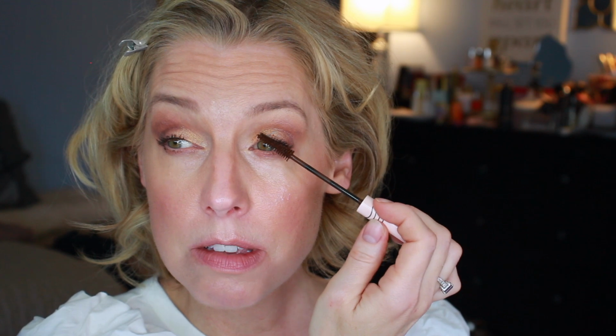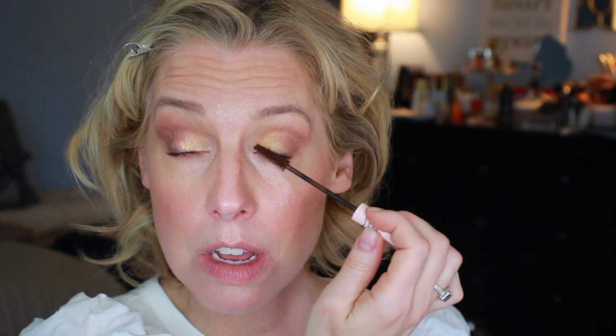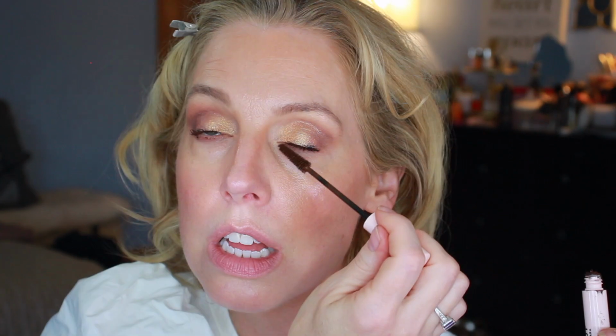And that's kind of how I feel even for events. Not always. 95% of the time I don't wear lashes. By the way, this is ColourPop Level Up, and it's actually in shade Brown, which was by mistake, but I really like it. And I'm taking a fine tip pen to line the inner corner. You just got to do it, right?